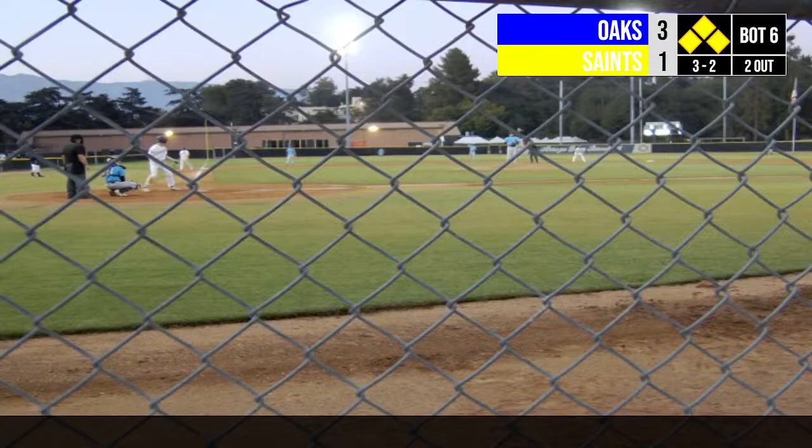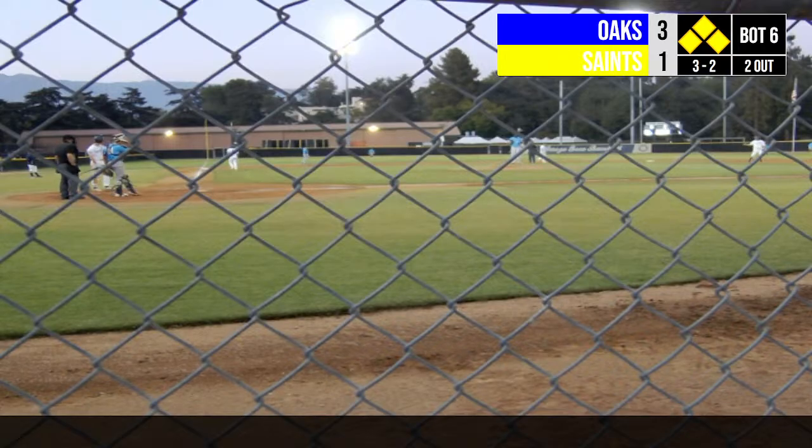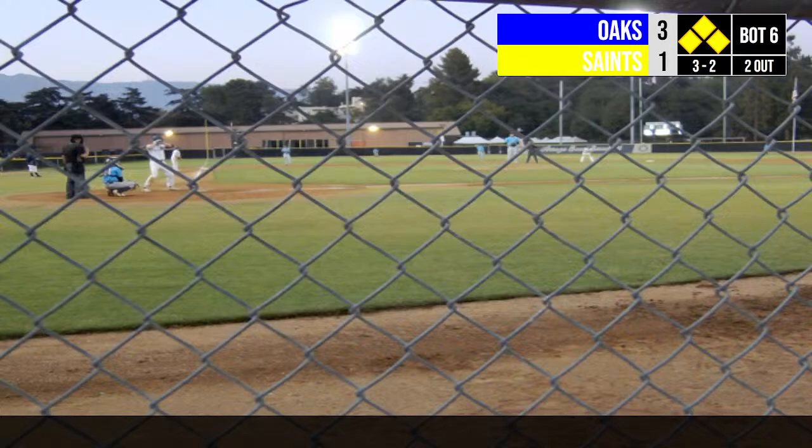The runners will be taking off on this pitch. Foul pitch. Ground ball foul to the right side, right against the Oaks dugout. Boy, this is some big time at bats that the Saints are getting, as Jax Ryan is putting up a battle of his own against Jake Thrift. Jacob Freer waits on deck should it reach him.